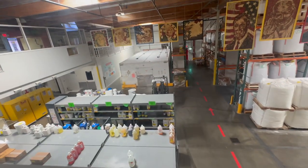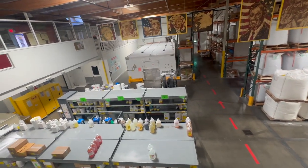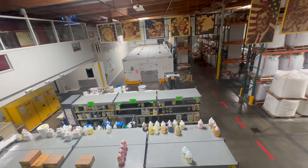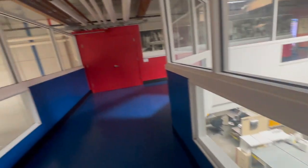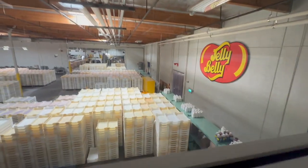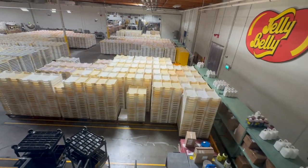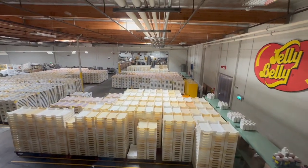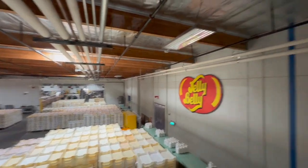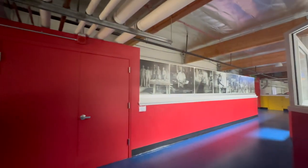Of course. Looks like here is the flavoring department. Oh, and here's some more stuff over here. And these pans look like they're empty, but the ones behind them are stacked with a bunch of jelly beans.